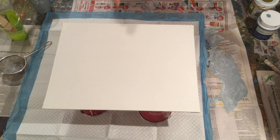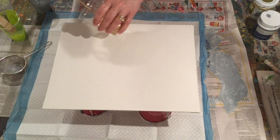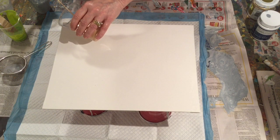Today I'm going to be doing another 11 by 14 daily challenge, and I'm going to be using about 5 different colors, so a little bit more than I normally use, and I'll show you the colors after I'm done. So here we go.